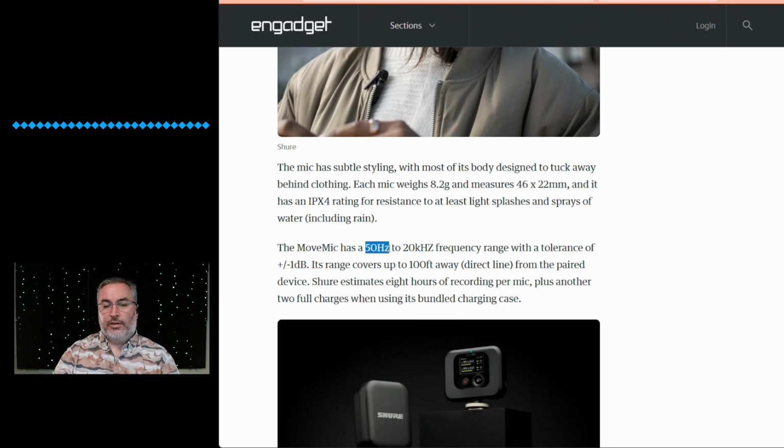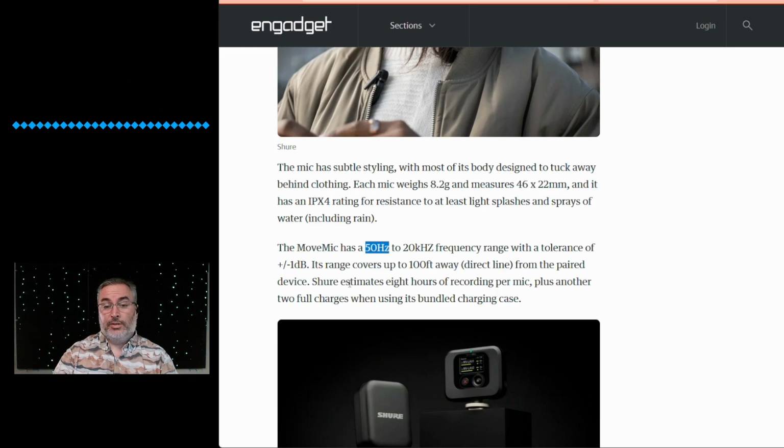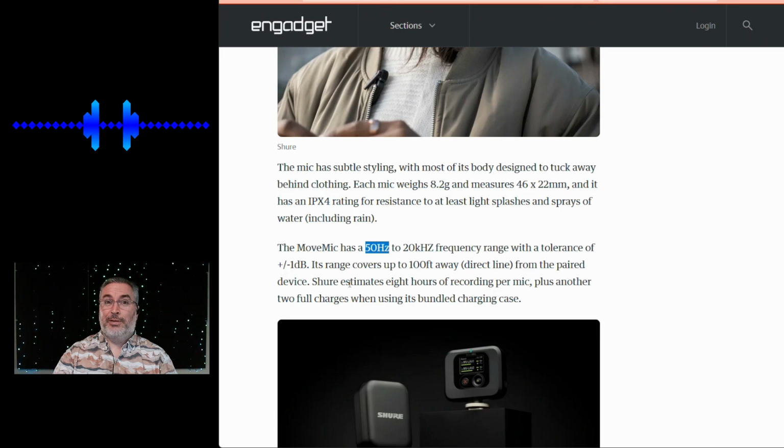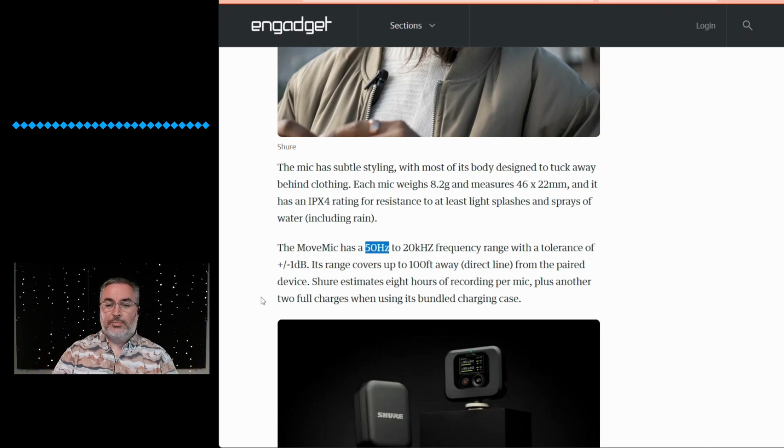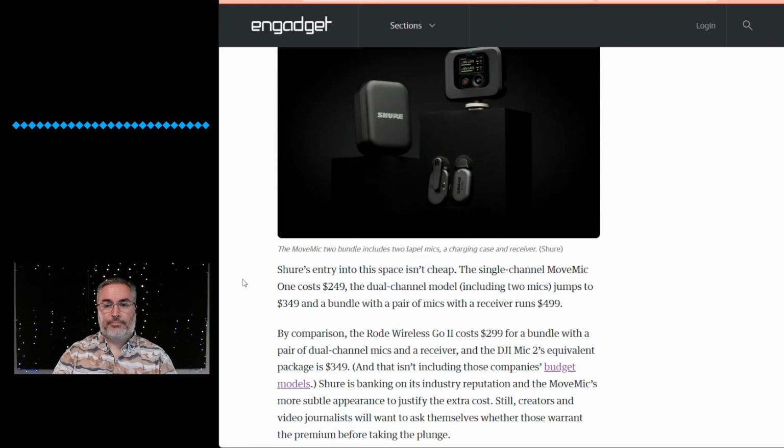By the way, that 50 hertz is about as low as you can go for a couple hundred dollars. 20 hertz to 20 kilohertz is the human hearing range, unless you've been bitten by a bad bat, and then maybe you can hear higher and lower. Not really sure. Maybe you can transmit higher and lower too. Well, you certainly can transmit if you've been bitten by a bad bat. Shure estimates 8 hours of recording time per mic, plus another 2 full charges when using its bundled charging case. I guess that's fine.